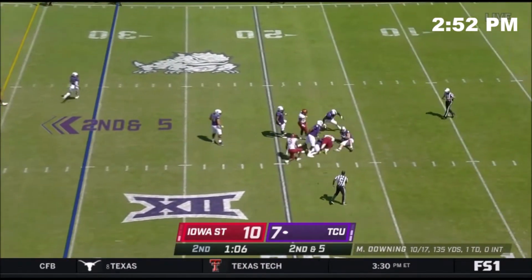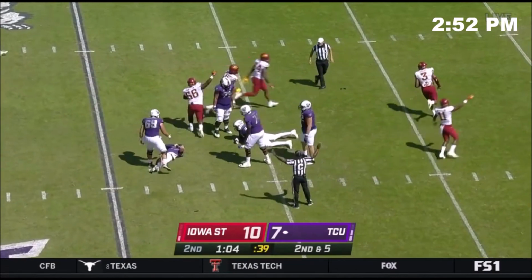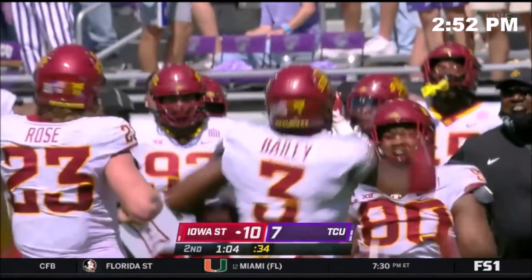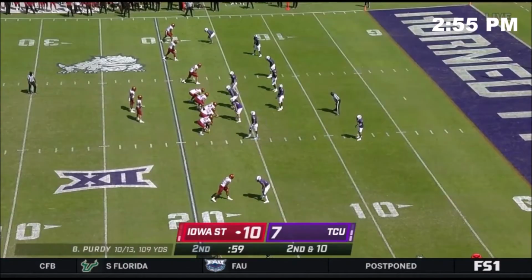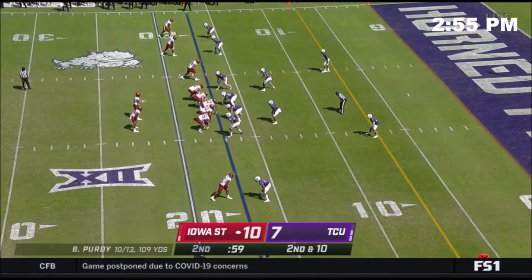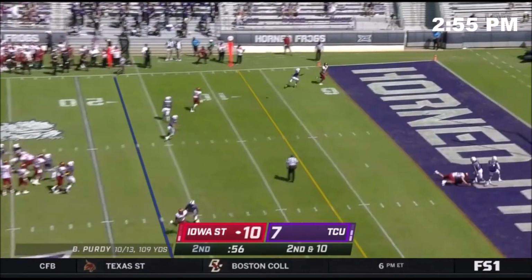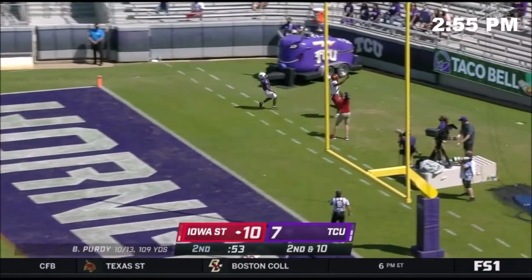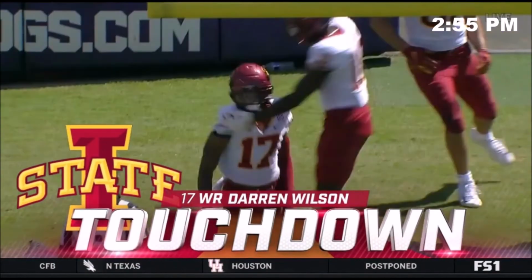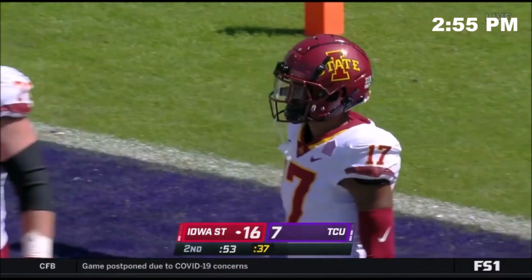Downing drilled from behind. The ball is free. And Iowa State has it. Jaquan Bailey, a man on a mission on that play. Brock Purdy, who's 10 for 14, 109 yards in this first half. Back to throw on 1st down. Floating for the end zone. He's got him. Touchdown. Darren Wilson Jr., his first career score. And Iowa State promptly takes advantage of Jaquan Bailey's strip sack.